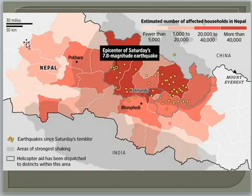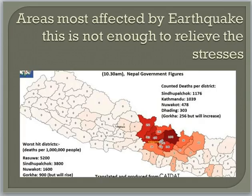This is the map of the earthquake. The darker red represents where the areas have been more affected, and the epicenter is here, west of Kathmandu. On this map, you can see that it's only the center part of Nepal where the earthquake caused more problems. Of course, the earthquake had some vibration here and there, but some damage may be very minor.